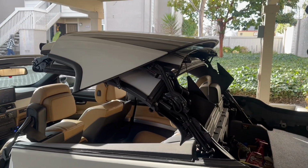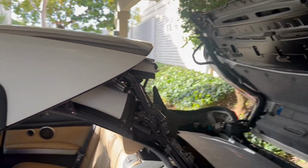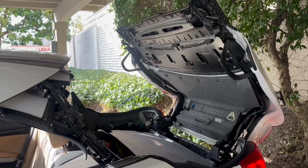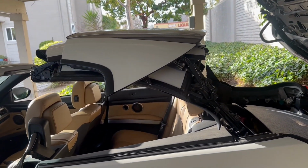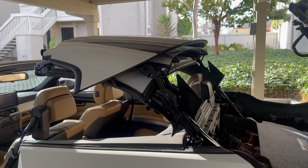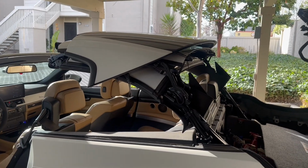Overall, the hardtop convertible is one of the most reliable parts of this car, and I highly recommend it. I haven't had any major issues with these, and if this is one of the deterrents for you buying one of these cars, I don't think it should be. It's very reliable and it looks great.